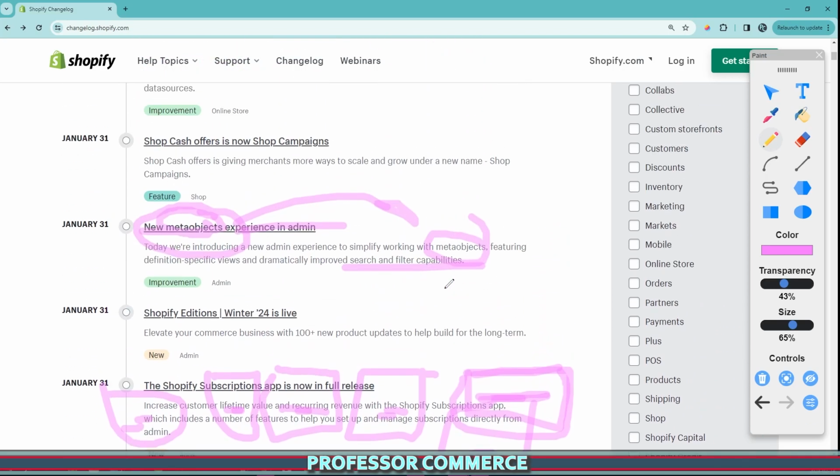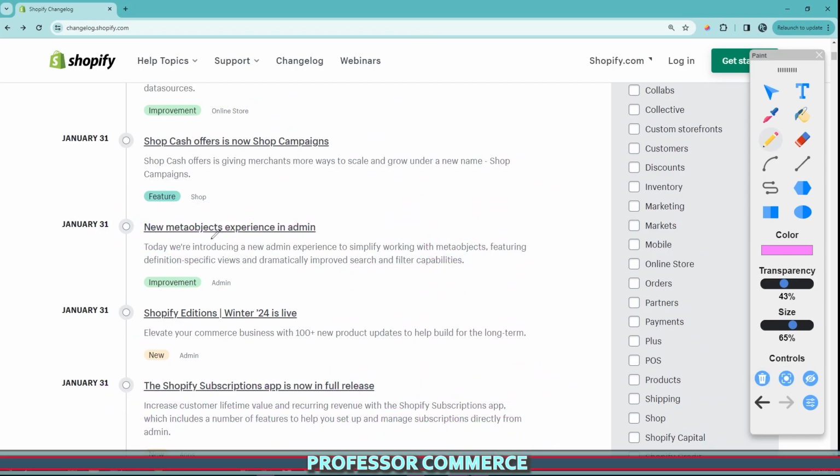So that's what a meta field is. A meta object is kind of the same thing, but it's for objects like pictures and files and these sort of things. So it says they're just introducing a new experience to simplify working with meta objects. And if you go into your admin and you try to add some meta objects, you'll see some improvements there.